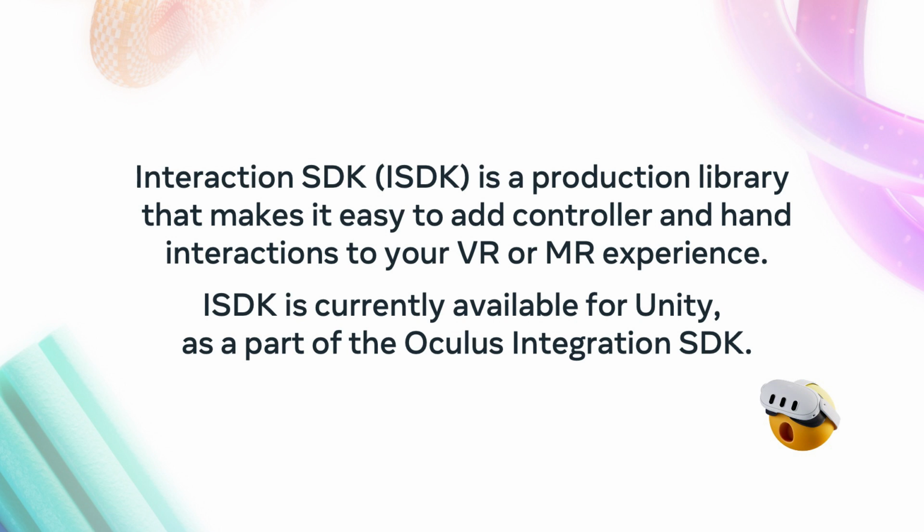Adopting ISDK into your project can save you time by providing you high-quality interactions out of the box that are consistent with the Quest system and built around design best practices. Unity developers can take advantage of all that ISDK has to offer today by importing the Oculus Integration SDK into your project.